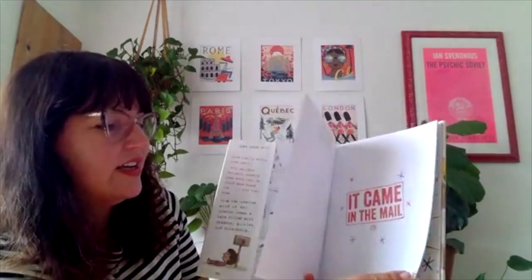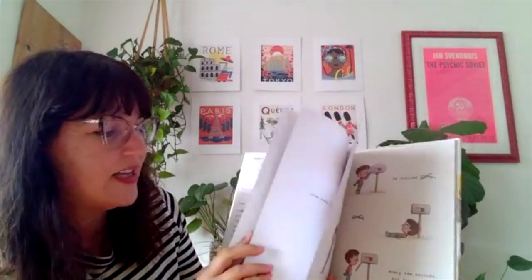That's a fun song, and I think we should read another story. Let's read another story about the mail. I love getting mail. I love getting fun mail. And this story has some really fun mail. It's called It Came in the Mail by Ben Clanton. And thank you again to Simon and Schuster for letting us read this story with you today.